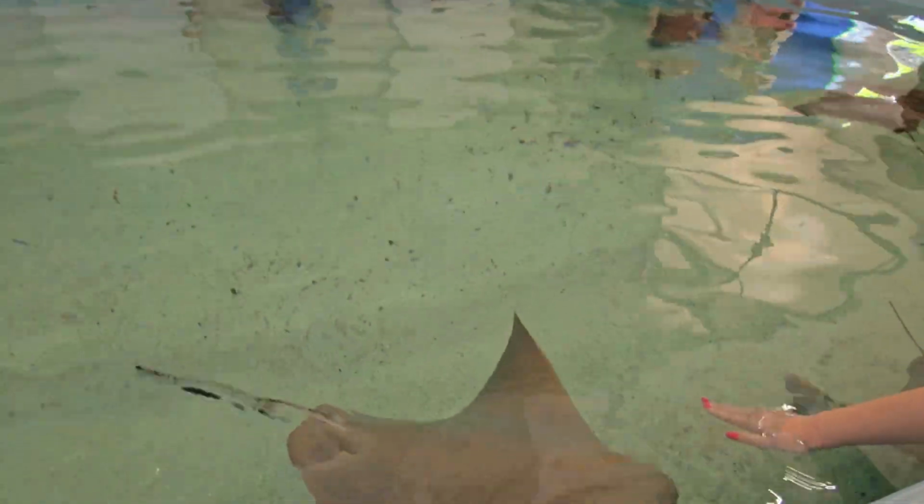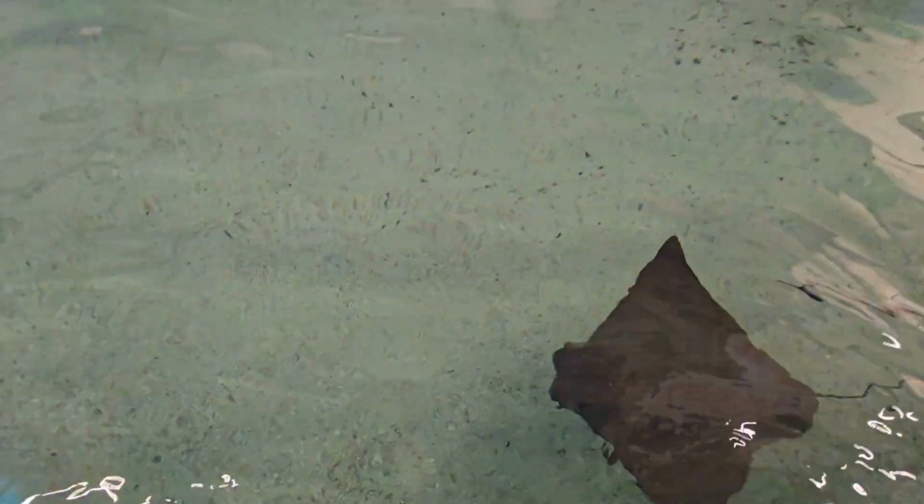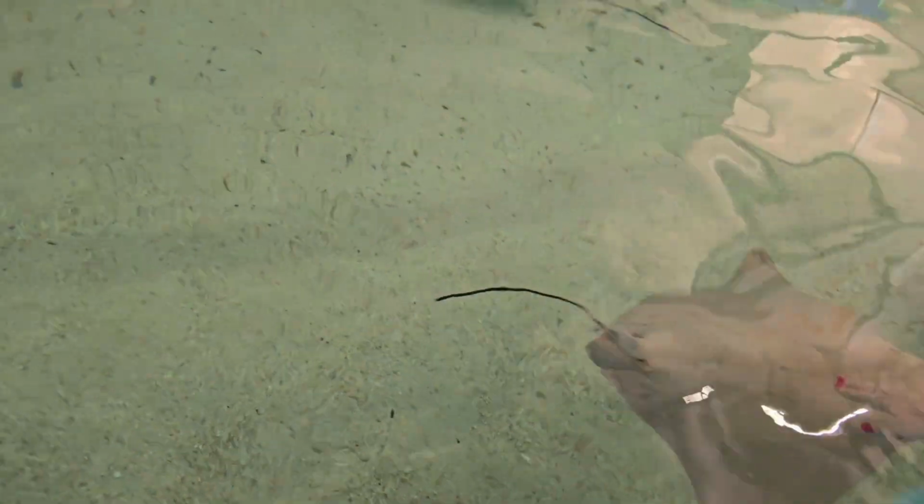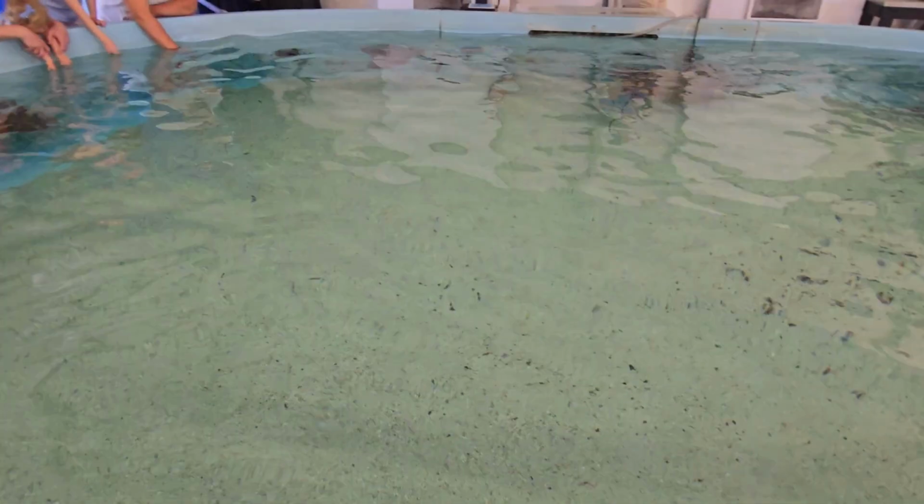If you guys have any stingray questions for me. If we are helping our smaller friends, I just want to make sure we keep those bellies on the outside of the pool instead of leaning over the top edge, just so they can stay safe and dry on our side of the water today.